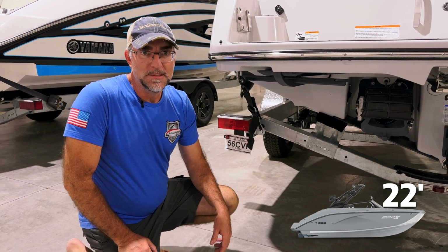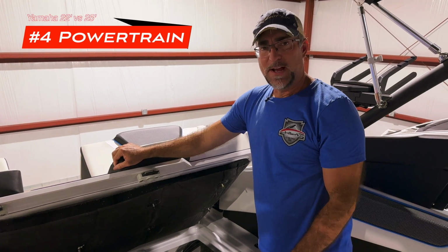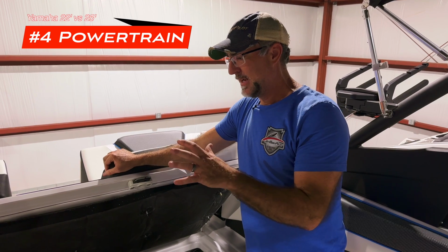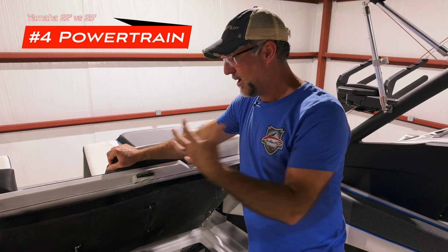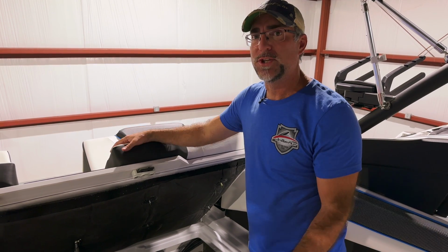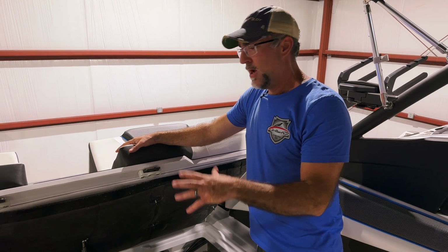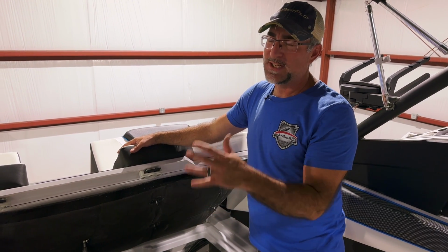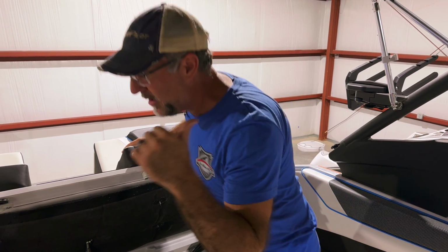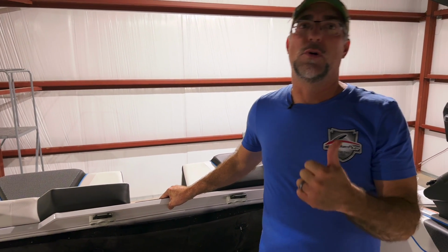On this last feature group, let's talk about horsepower. Both boats come, at least for a comparison today, with twin 1.8 liter, 180 horsepower engines, so a total of 360 horsepower combined. On the 22-foot platform, that's going to be the biggest horsepower package that you can get. On the 25, however, if you opt for the 255 models, you're going to get twin supercharged, so a total of 500 horsepower. If you really want to go fast, 25 is going to have a little more power.